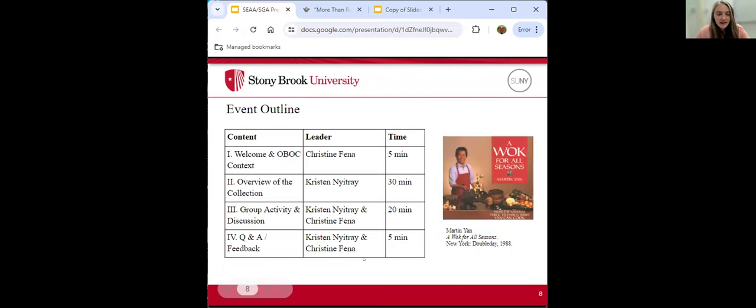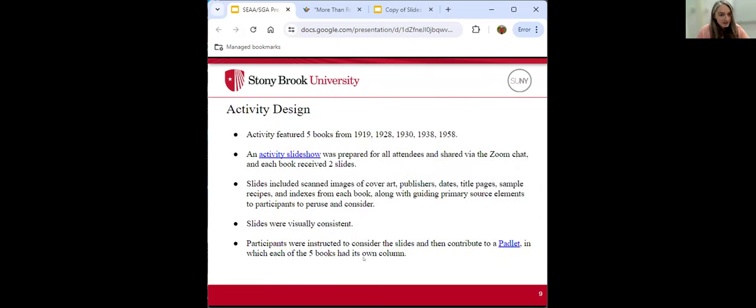This is just an outline. It was an hour. You can see I started by welcoming everyone, contextualizing the program in the OBOC initiative, and then Kristen did the bulk of presenting on the collection, and we both led the activity followed by a Q&A. And what we want to talk to you about is a little bit more about the activity design.